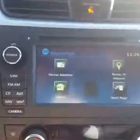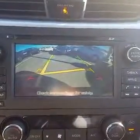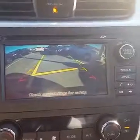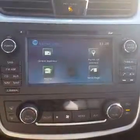I want to show you what that rear camera looks like real quick. So as you can see, it's gonna kind of warn you when you're backing into something, so that's really nice. It'll save you a lot of time at the body shop.